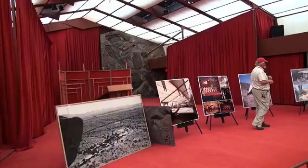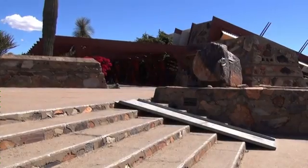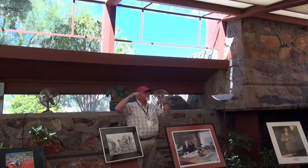So I have a niece and a nephew that are both young architects, and they're all drawn to those that came before. The Frank Lloyd Wright Foundation reports that it costs over $1 million annually to preserve this National Historic Landmark. Taliesin West is billed as a desert masterpiece.